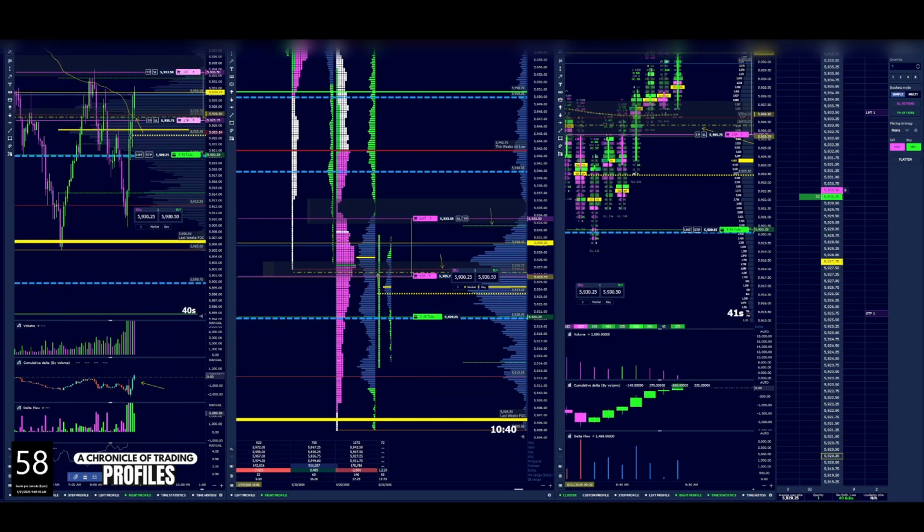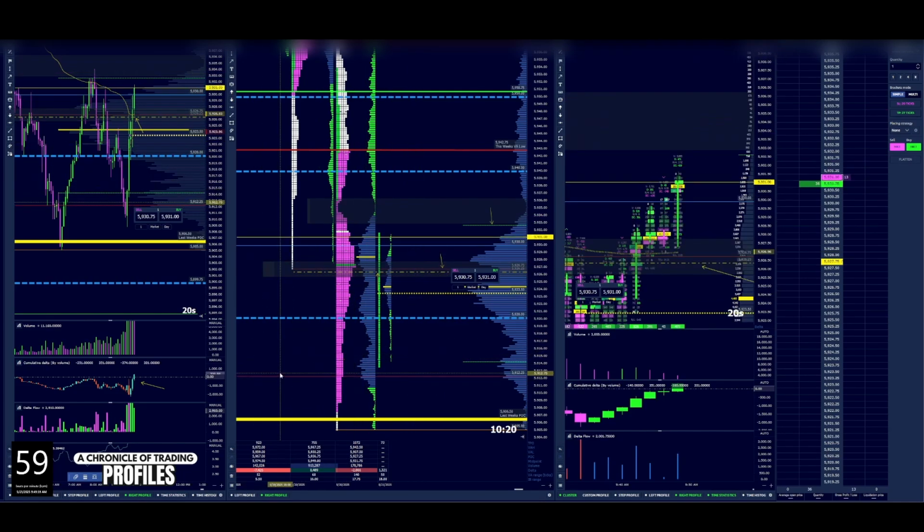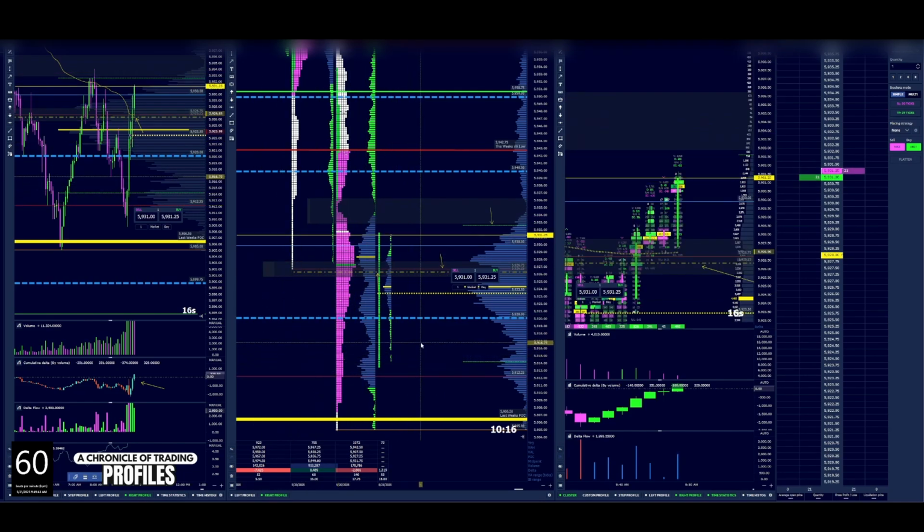And as we get into that low volume node up there, you can see it on the 5-minute chart, it's a little easier to see. I give it a chance to push to that, and then I just bring the order down and close it out right there. And that was about 42 ticks.